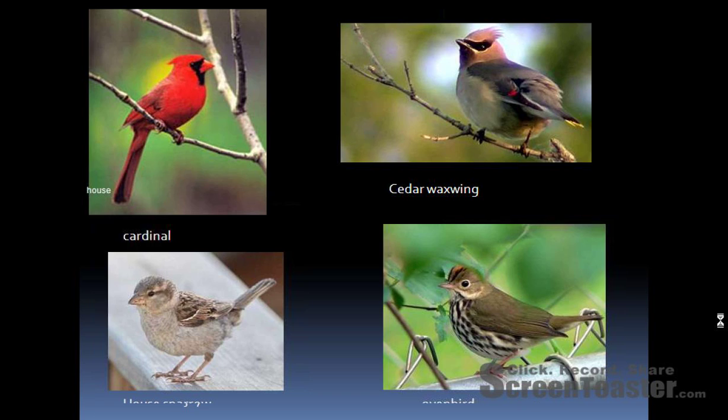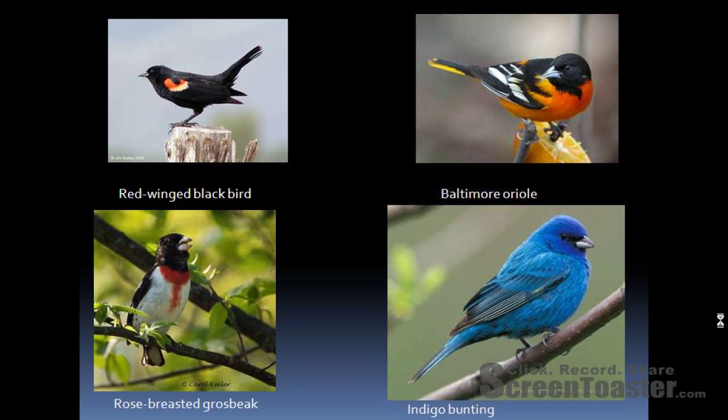Eastern bluebird, pretty rare now in the state thanks to the starling. We have the northern cardinal, very beautiful bird. Cedar waxwing goes from a diet primarily of seeds in the spring to insects during the summer. House sparrow, ovenbird, another one that's hard to see. They're up in the trees. Another interesting sound that they make.